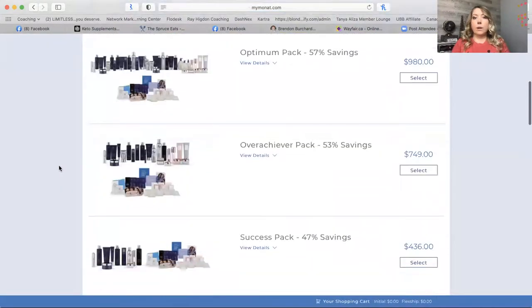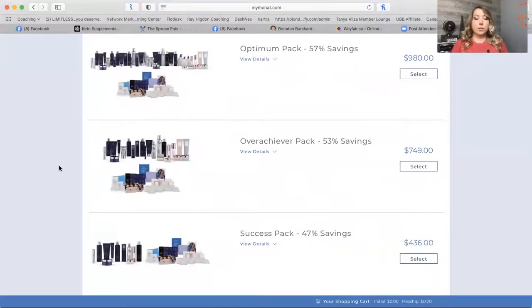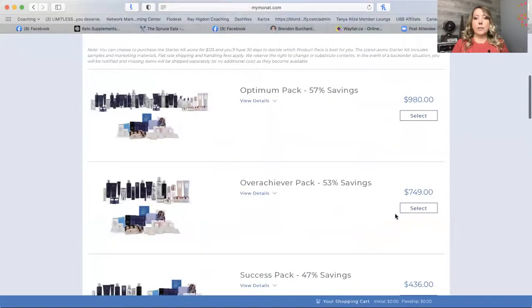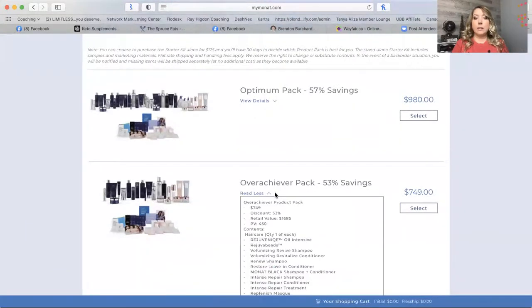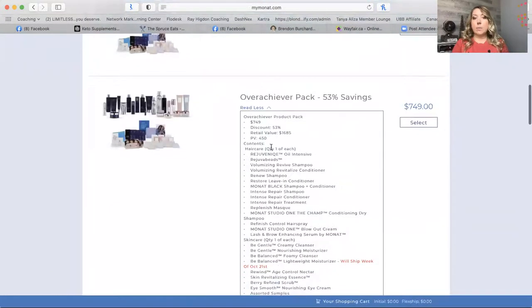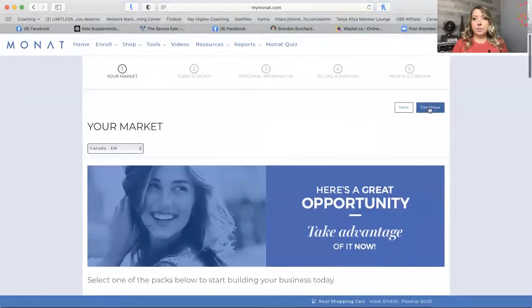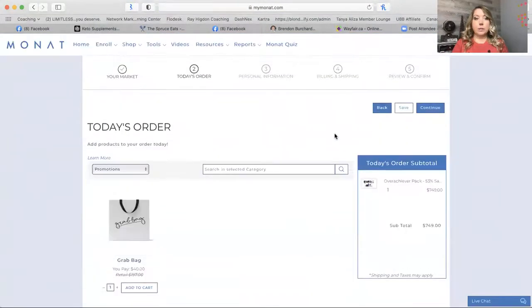Here you can see all the different kits. When you signed up, you saw this exact page. So we can just choose anything from here. You can view details and the discount levels that people are getting with the product packs, retail value, discount, so that they really see how much it's actually worth, what they're getting. So from here, you would select the product pack, scroll up, go continue.